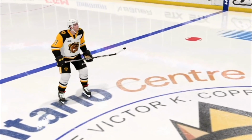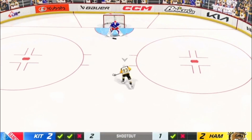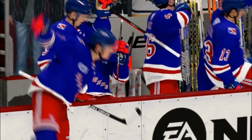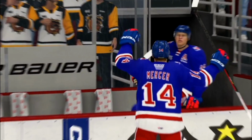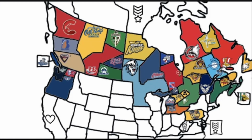This has been a wild game. It is now up to Thomas. Will he extend it, or will this be over? And Costantini with a stop, and the Rangers will win this one in a shootout, 3-2. What a roller coaster of a game, and it is over. And Artem Grushnikov is now a member of the Kitchener Rangers. And the Rangers will continue their epic run in CHL Imperialism.